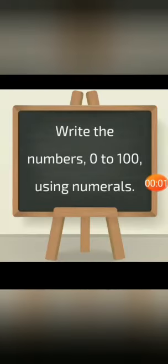Okay, what I want you to do now is write the numbers starting from 0 to 100 using numerals. That's the numbers. Okay, if you get stuck, go back to the big number song and use that to help you, or ask your mummies and daddies.